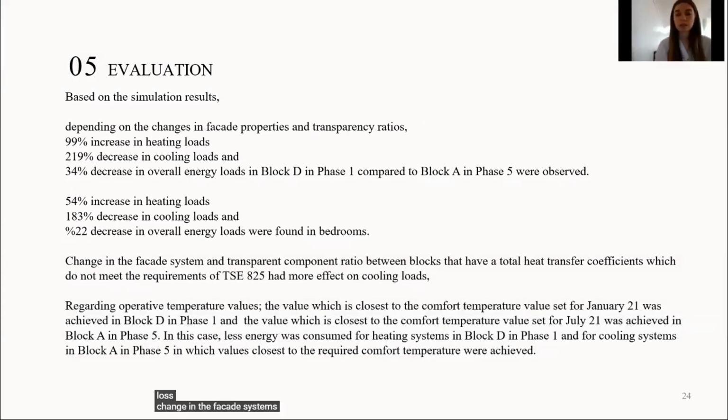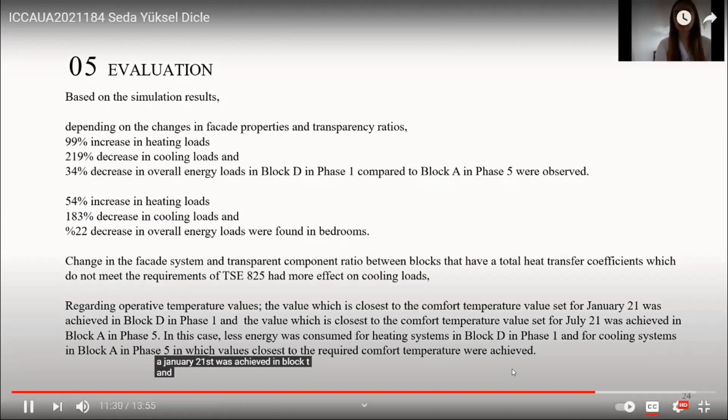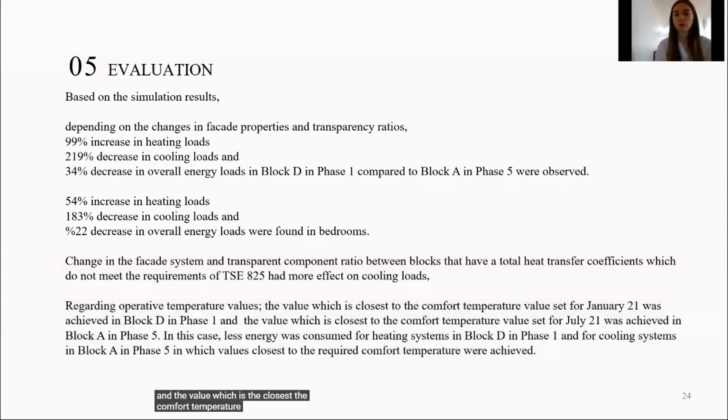Change in the facade systems and transparent component ratio between blocks that don't meet the requirements of standards had more effect on cooling loads. Regarding operative temperature values, the value which is closest to comfort temperature value set for January 21st was achieved in Block D, and the value which is the closest to comfort temperature set for July 21st was achieved in Block A. In this case, less energy was consumed for heating systems in Block D and for cooling system in Block A, in which values closest to the required comfort temperature were achieved.